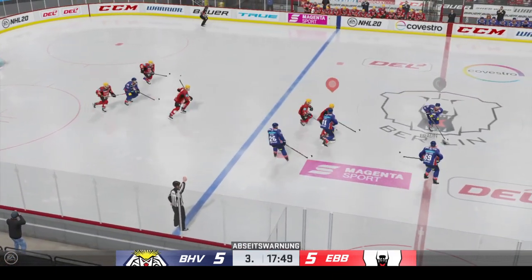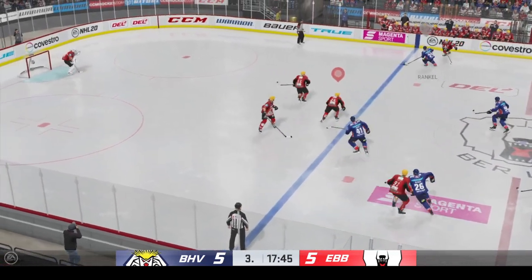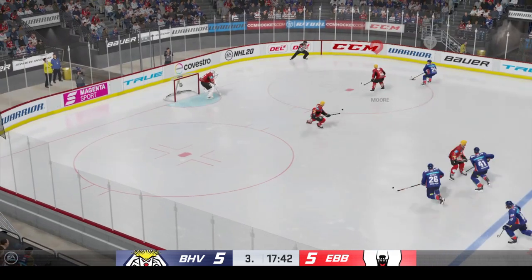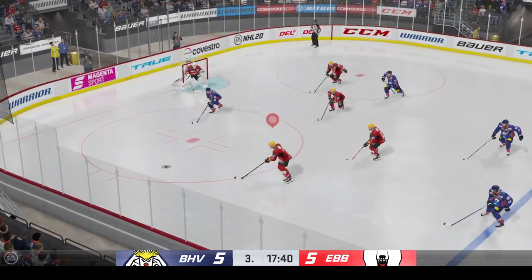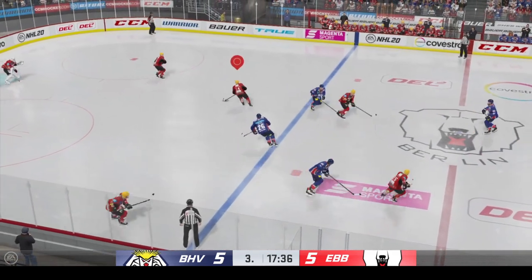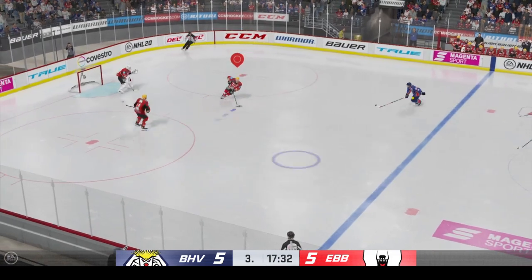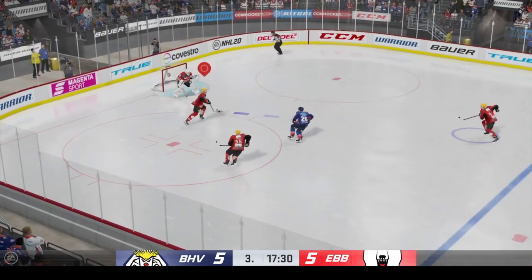From the point, they take control of it. Tosses it on to Bush. And he handles a cross-ice pass. Great heads-up play in the defensive zone. Along the wing, up the neutral zone. Through center along the wing. Moore's lugging the puck.